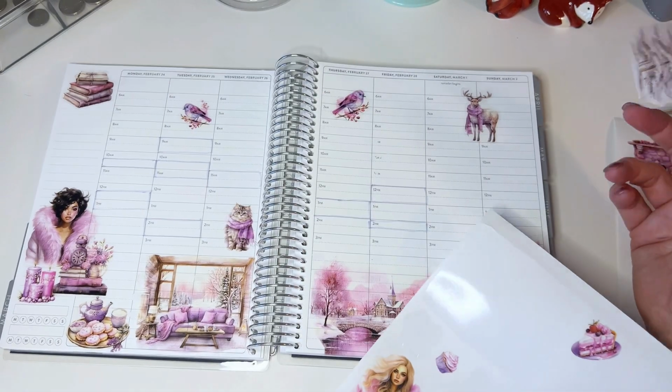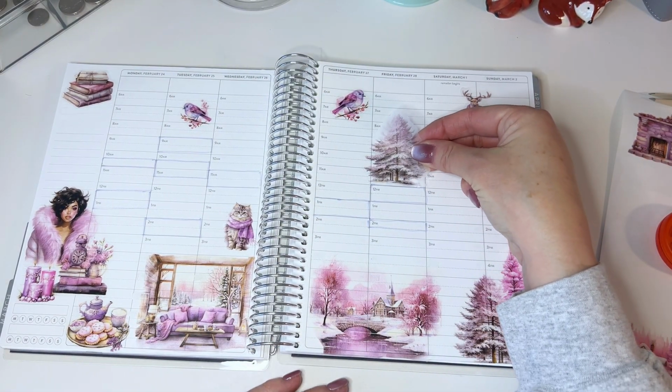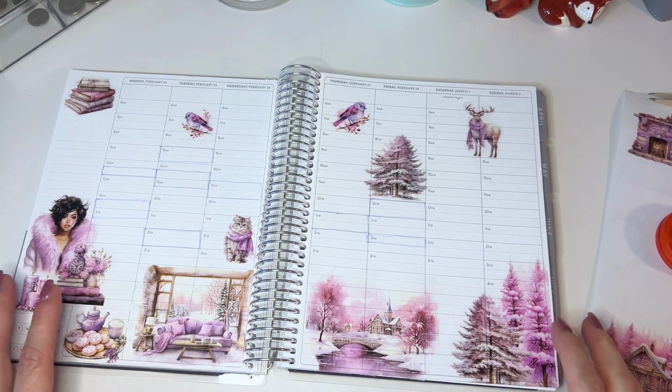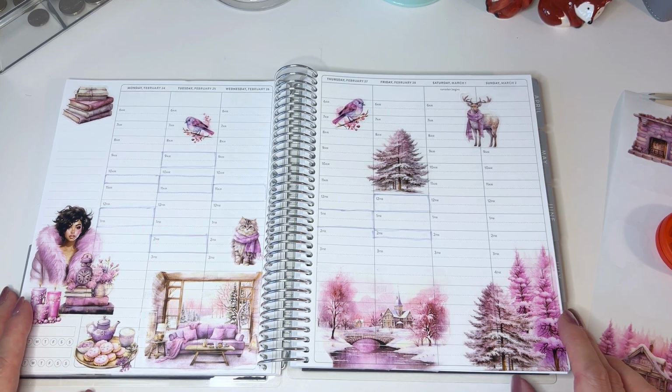The struggle, my friends, the struggle. I do want to put it here, but I don't really like how it looks. It's fine. It's done. It's not that bad, right? Just a big tree right in the middle of the page. And it's crooked.